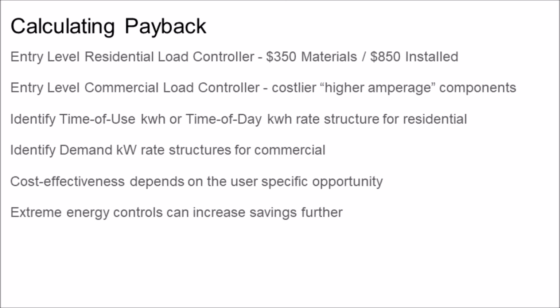Let's review the economics of implementing a digital load controller onto a home or business. Today, we assembled an entry-level load controller for a total budget of around $350. So let's assume a total professional installation budget by a licensed contractor of $850, with the understanding that if you put the time in and do it yourself, obviously the project could be done more cheaply. Let's also assume that an entry-level commercial project might cost a little bit more than an entry-level residential project, perhaps twice the size, and could be substantially scaled up from there.